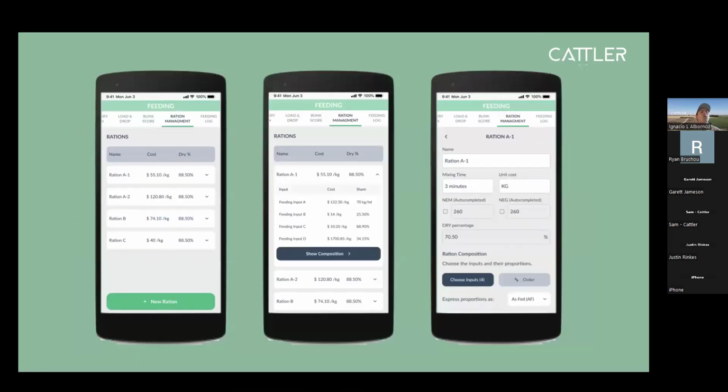On another note, there are some changes in ration management. This hasn't been deployed, but it's going to be deployed very, very soon, in the next few weeks. On one end, it gives you the ability to have ration management on the phone. So far, ration management was only in the tablet and desktop versions. You will have it now.